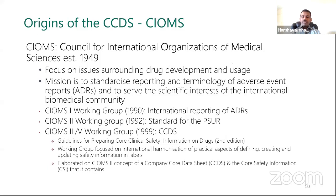When we are standing on a particular thing, the company core data sheet will be the basic requirement for any company talking about the product safety.